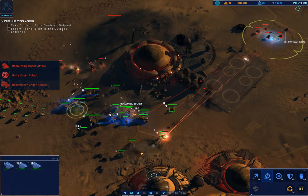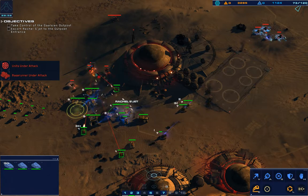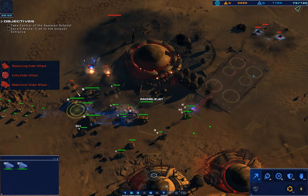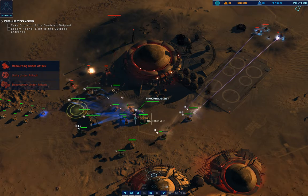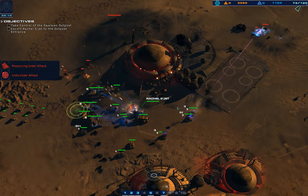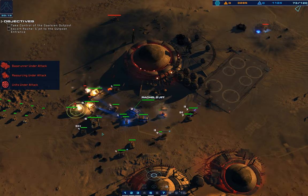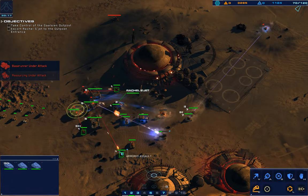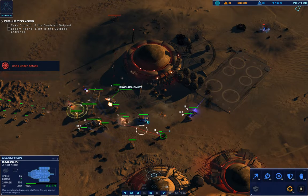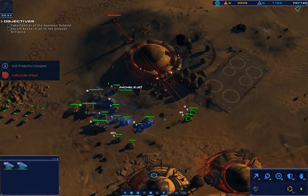Return fire. Ready for orders. Unidentified hostile incoming. Engage. Authenticate. Rachel is taking fire. Reposition. Armored vehicle is taking fire. Full power. Move. Armor, go ahead. Enemy armor on approach. Alert. Missile battery destroyed. Reposition. In contact. Enemy armor disabled.